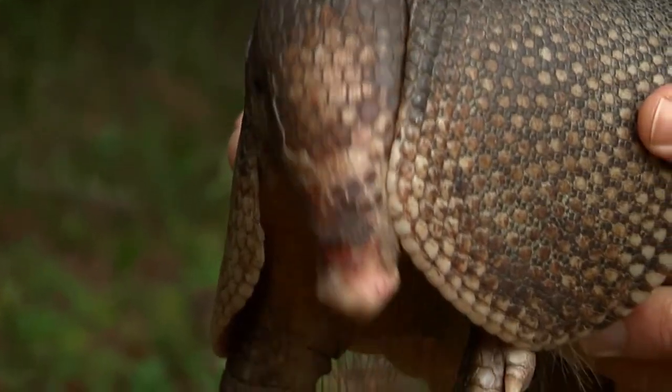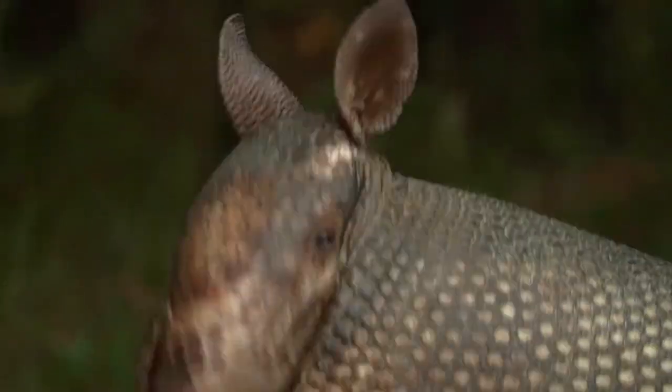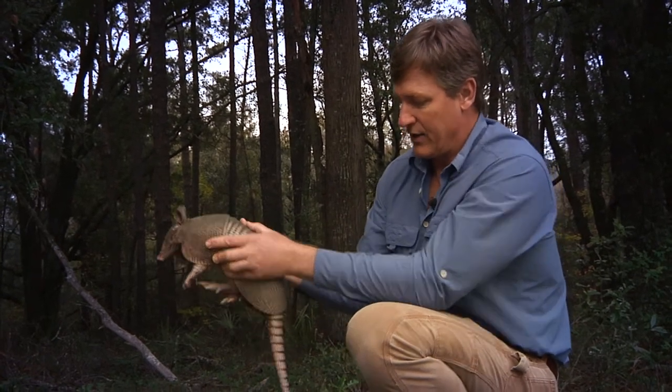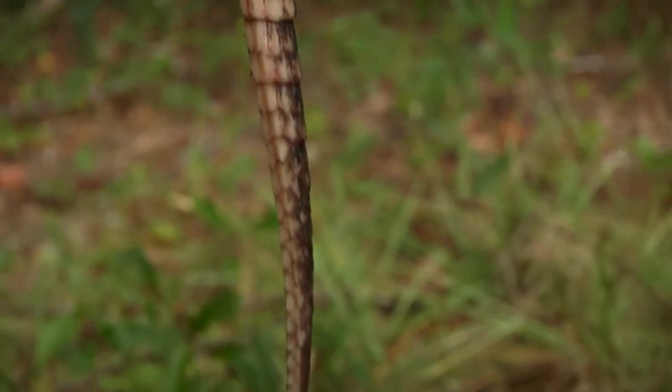And they actually belong to a group of mammals called edentates, which are toothless mammals. And they do have teeth. They have small peg-like teeth, but they do fit into that group. You can see the tail. They've got a really neat tail on them, which is also protected.